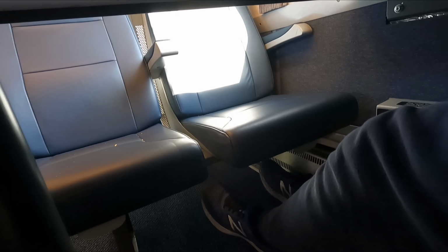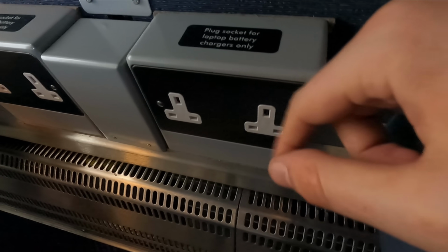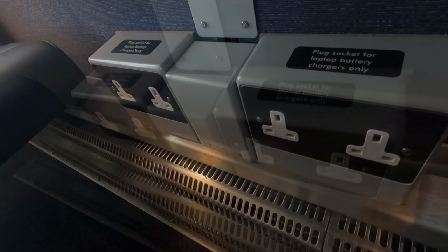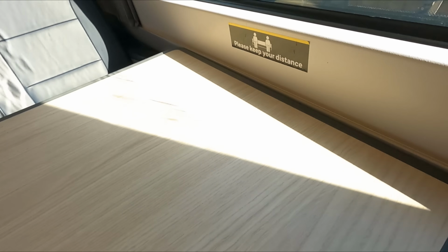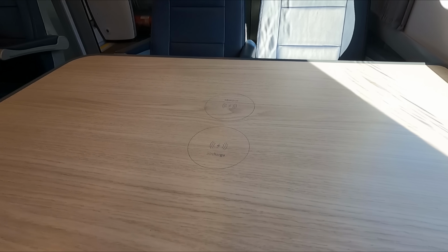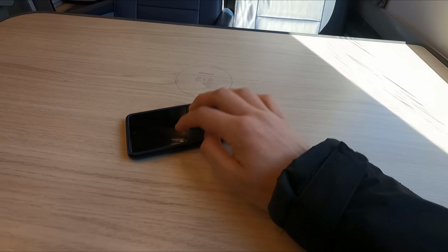You can really tell that these trains are meant for shorter distance journeys, as legroom is really rather poor, at least by first class standards. However, at least there is a plug socket provided for each and every seat. I found the tables to be nice and big, which is good, and they even have wireless phone chargers built into them, which is rather quirky.